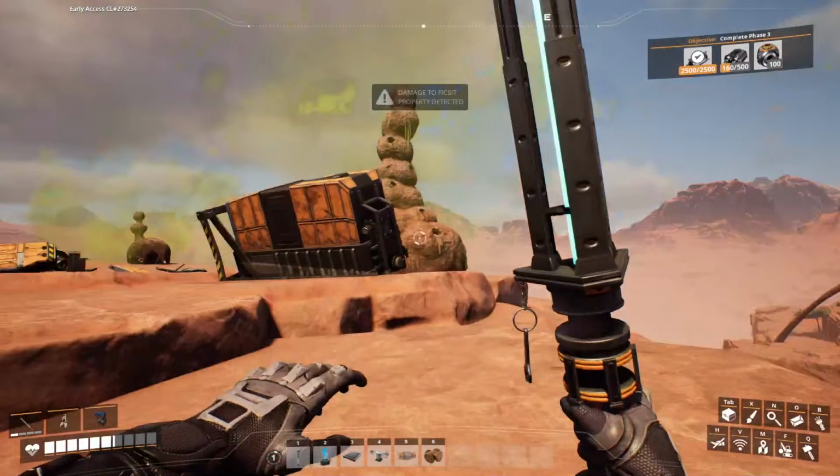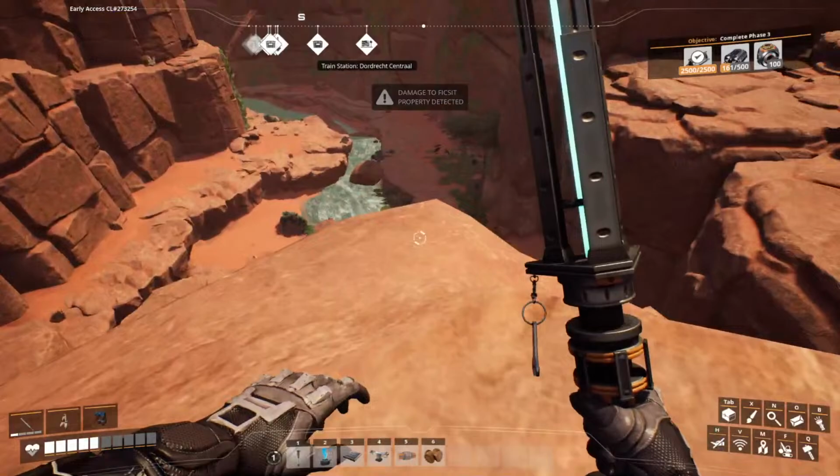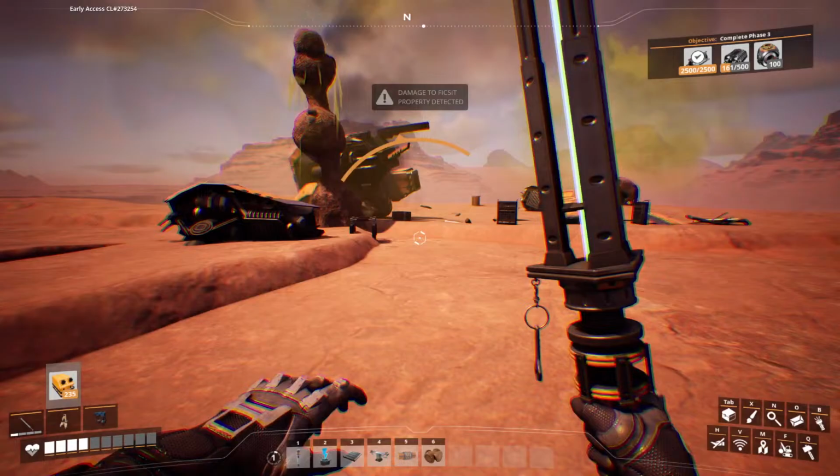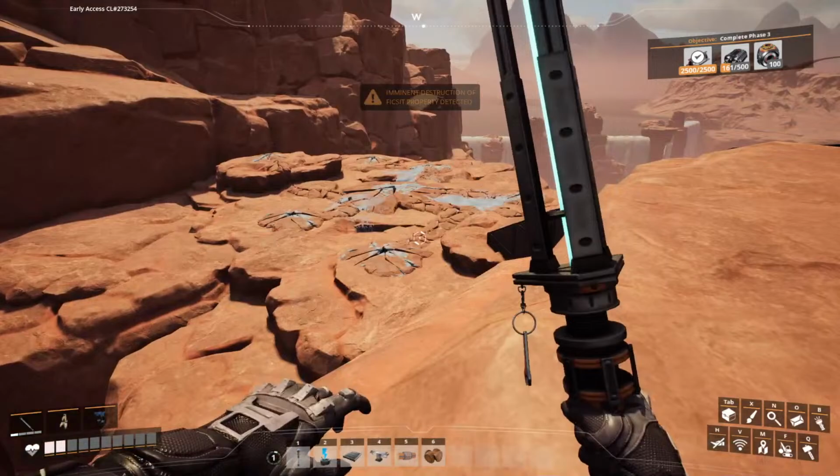30 motors. Okay. How many do I have? I have 13, I think it said. Okay. Can I just make a YOLO run here? Okay. Let's avoid dying.